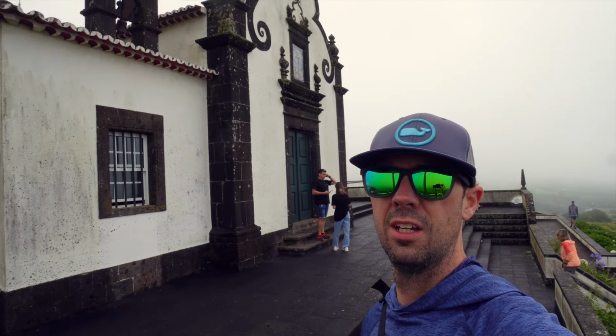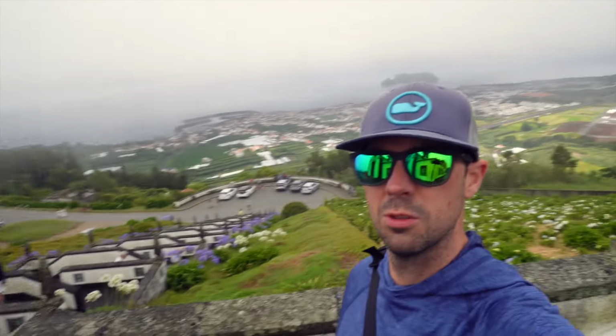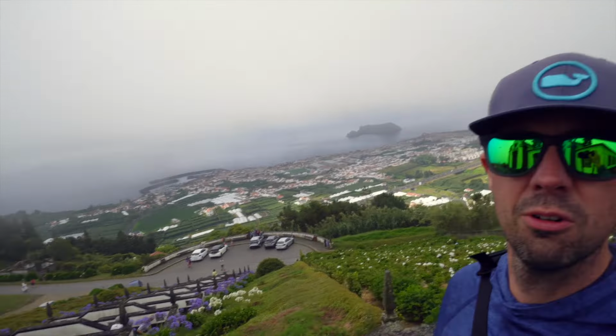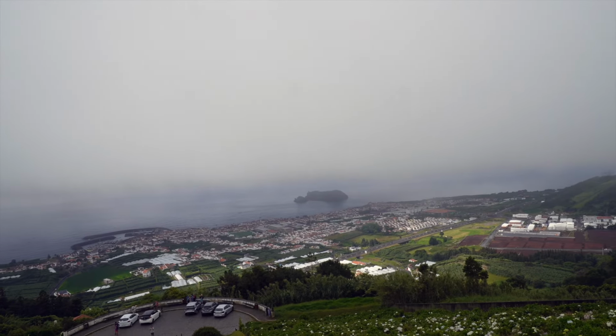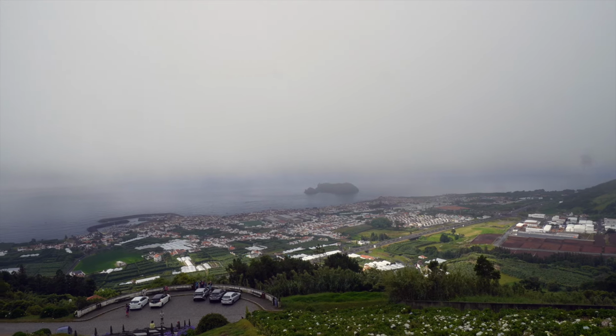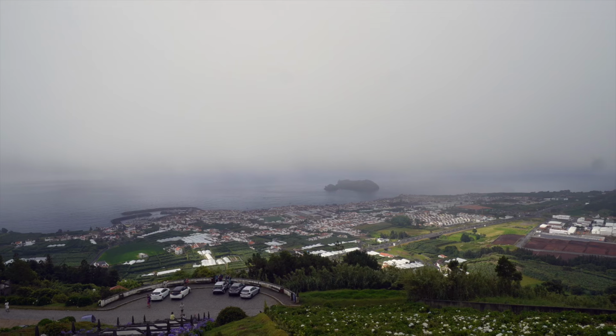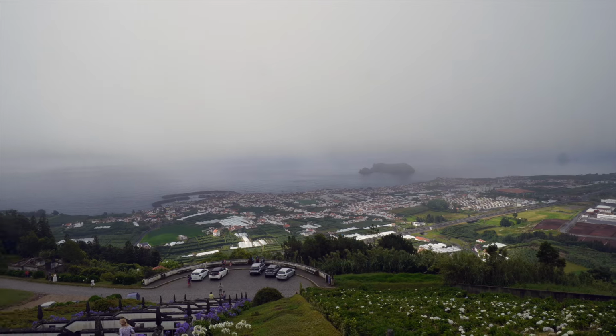We are at the top of the Miradouro da Senhora da Paz. This is the viewpoint, and this is the church of the Lady of Peace. You've got this hike up these terraced stairs here, and then the town of Vila Franca do Campo down there. And off in the distance in the water is the volcanic island, or I guess it'd be a seamount, off the coast here, with a little lagoon in the middle, and this is where we'll be coming back to do our whale watching from.